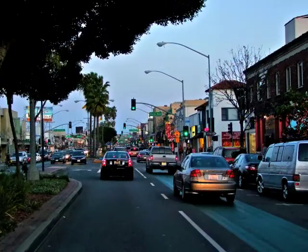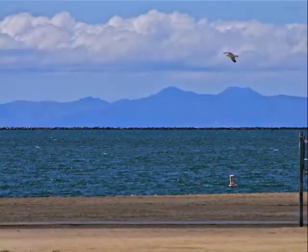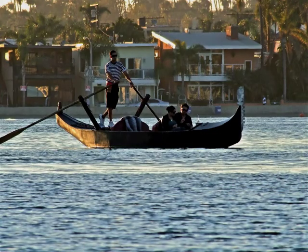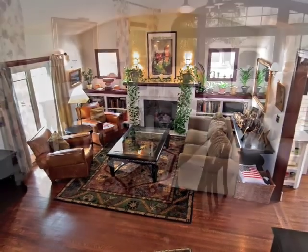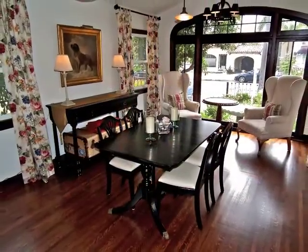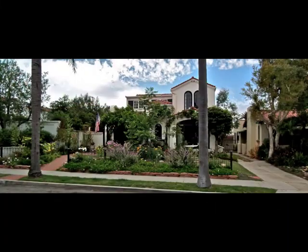Stroll to Belmont Shore with all of its waterfront activities and captivating sights, or sit back and enjoy the lifestyle of quality and ease at 281 Argonne in Belmont Heights.